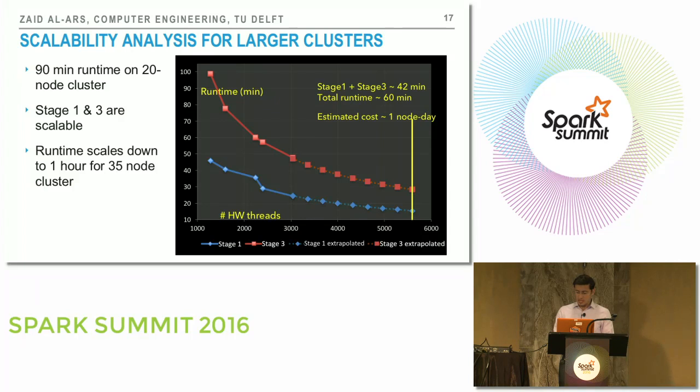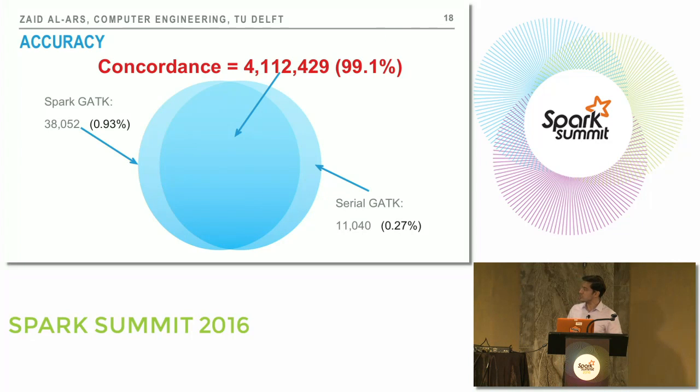Talking a little bit about the accuracy of our analysis, we see that the analysis using Spark, while dividing different chromosomes into smaller regions, still achieves quite a high accuracy level as compared to a typical normal serial pipeline. So we see here concordance level, which means the number of mutations that have been identified by both pipelines are almost concordant. Up to 99.1% of all mutations have been identified exactly the same.